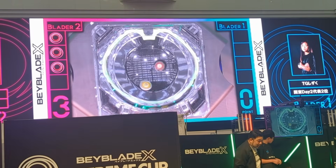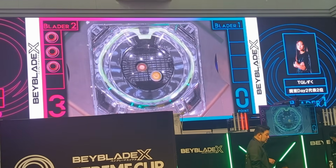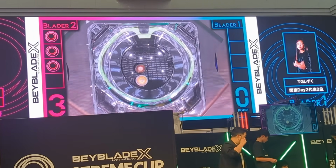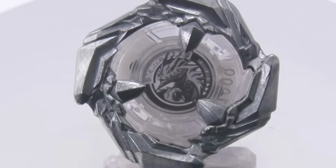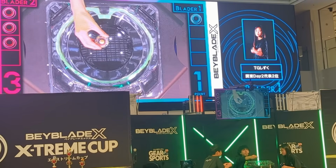The finals for both the Japan Championship and the GP Cup were really good, so I'm going to upload both of those so you can see them. Then in between, we also had some news. One of these being a re-release of Cobalt Drake without the metal coat, which is going to be releasing in the future. More details will come in next month's CoroCoro. Hopefully I'll get a video out for that on the day, so keep an eye out for that.